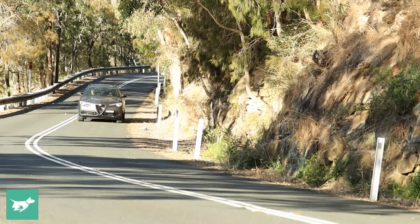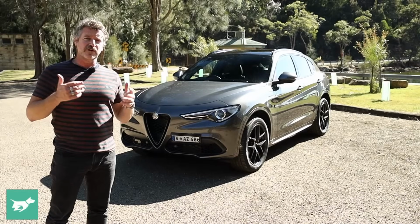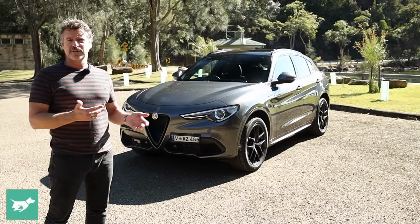The whole difference between the 21 model and the models in the past is that there actually is now a Veloce model in the Stelvio. Previously that was only in the Giulia, but it kind of replaces the TI anyway and has the same drivetrain, so it's just sort of a name.